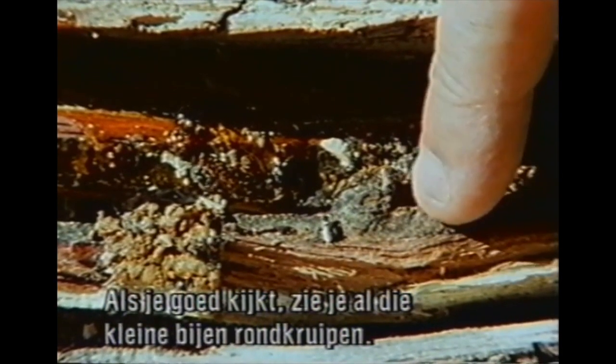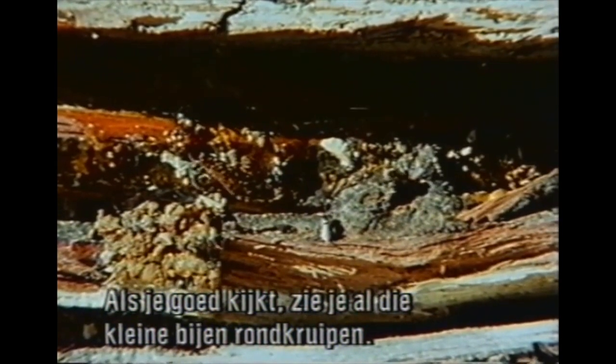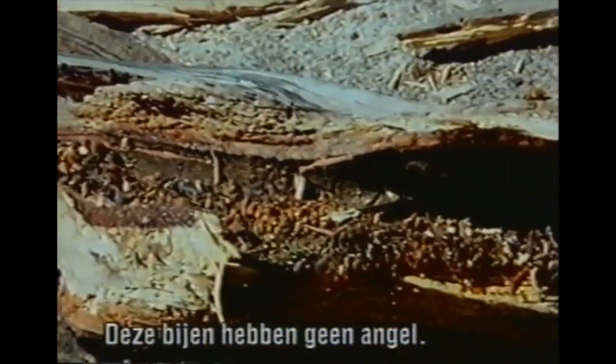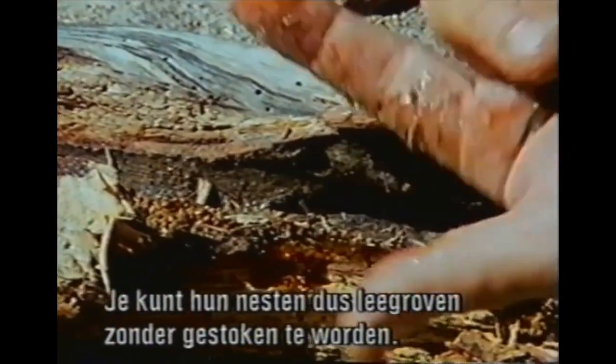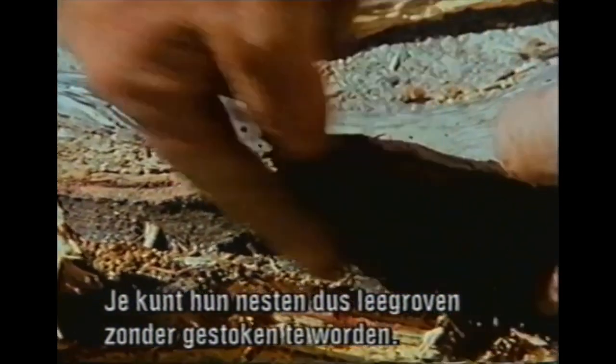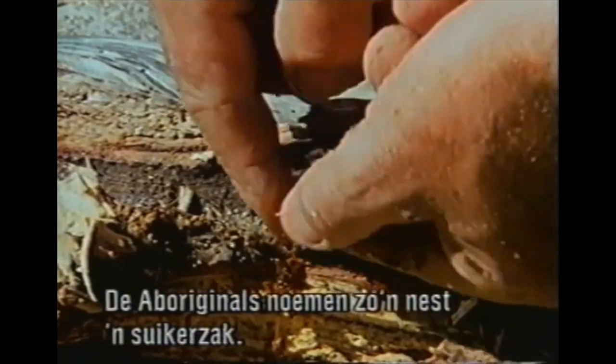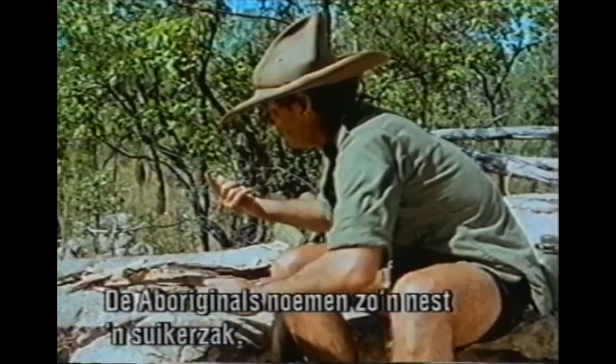If you look very, very close at the log, you can see the small native bees crawling around the place. The interesting thing about them is that they've got no sting. In other words, you can raid their hives and that sort of thing and not get bitten by them. This whole beehive is called sugar bag by the Aboriginal people. There we go. Terrific stuff.